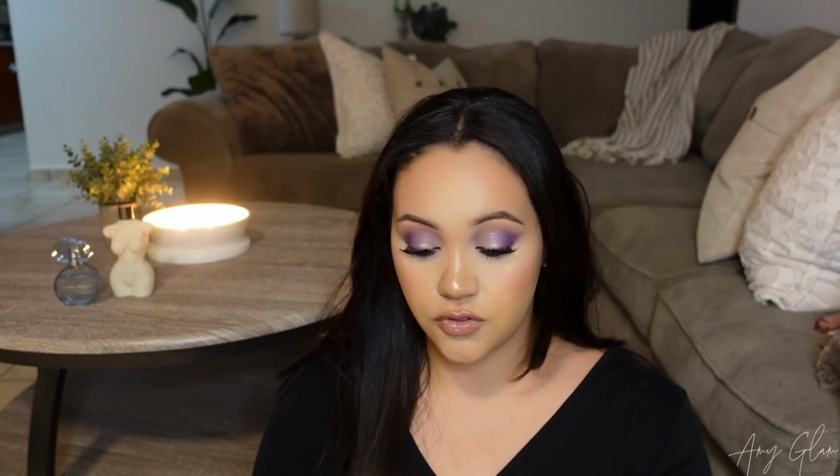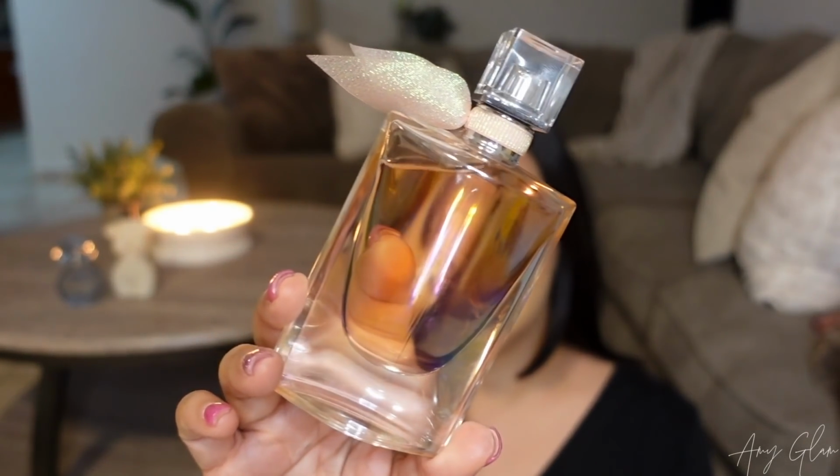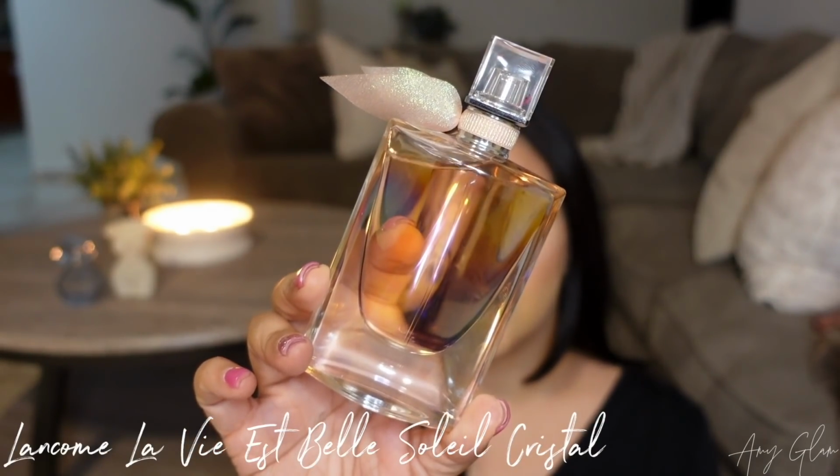So I'm going to be giving you all of the creamy coconuts first. So we are going to move on to the next one, and this is the Lancome La Vie Belle Soleil Cristal. This one has coconut in it, and it also has orange blossom in here, and it has patchouli. It has the DNA of the original La Vie Belle. It doesn't have praline, so it changes that type of scent, but this one just ends up being a very sweet, creamy coconut with the orange blossom, just making it so beautiful, sweet, creamy, very sweet type of fragrance.